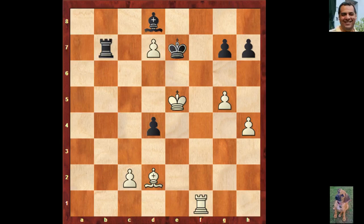Topalov has played very clinical chess in this game. I don't know if he's a perfectionist or something. He's managed to hit really accurate moves in these positions, but this one is really accurate. So what does white play in this position? What do you play? Any ideas?